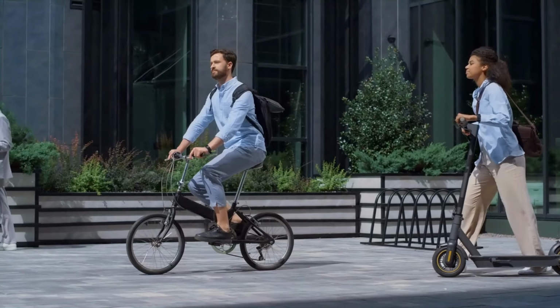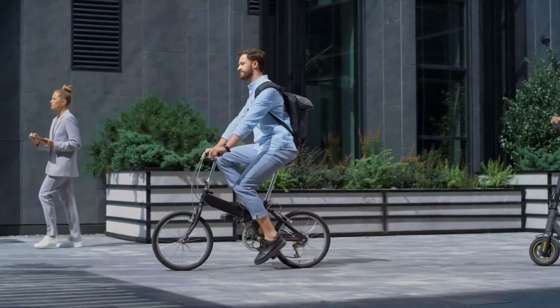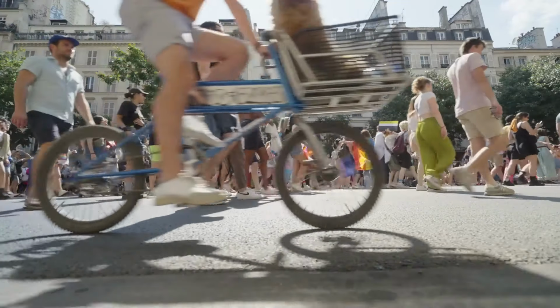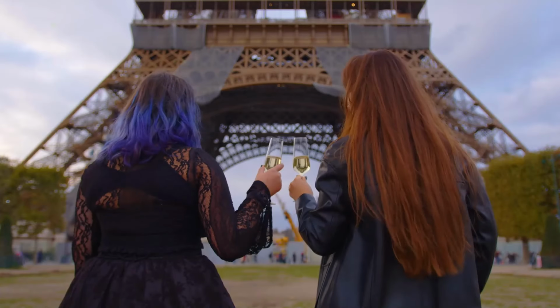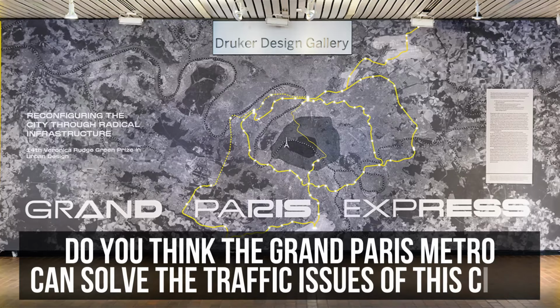These strategies seem to be working as more Parisians are ditching cars and switching to greener transportation modes. The streets are finally reclaimed from the dozens of cars choking out fuel and engulfing the beautiful city. Residents can now finally take a sigh of relief and enjoy the stunning views the city has to offer. Do you think the Grand Paris Metro can solve the traffic issues of the city?